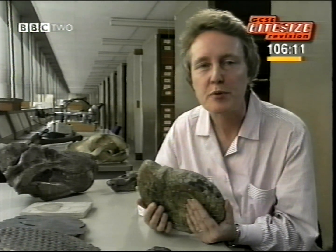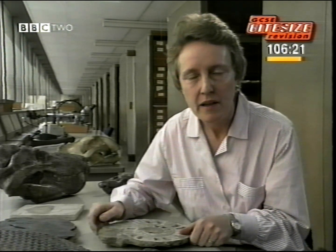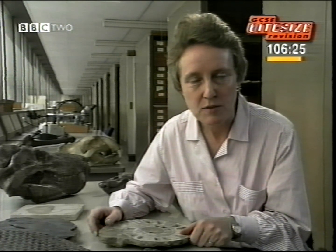Fossils are the remains of prehistoric animals and plants preserved in the rock. Usually they're hard parts, like this shell. So the fossil record is actually the history of life on Earth. We can date all of the rocks in the Earth, and we find that the very oldest rocks contain the simplest fossils, about 3,500 million years ago.